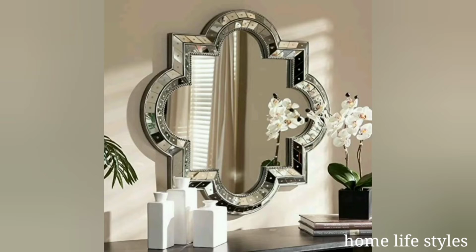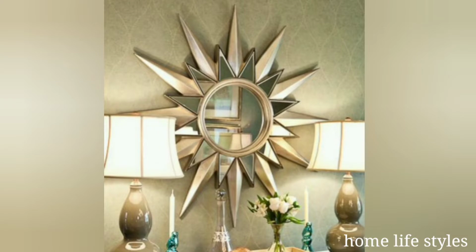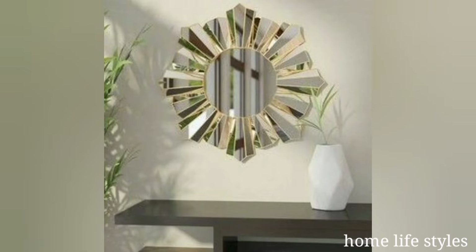Decorating with mirrors, interior designer's tricks. Decorating with mirrors is more involved than you may think. Of course, some rooms offer an obvious choice of placement and some frame styles are an easy choice, but embrace these interior design tips to make the most of your mirror decorating.